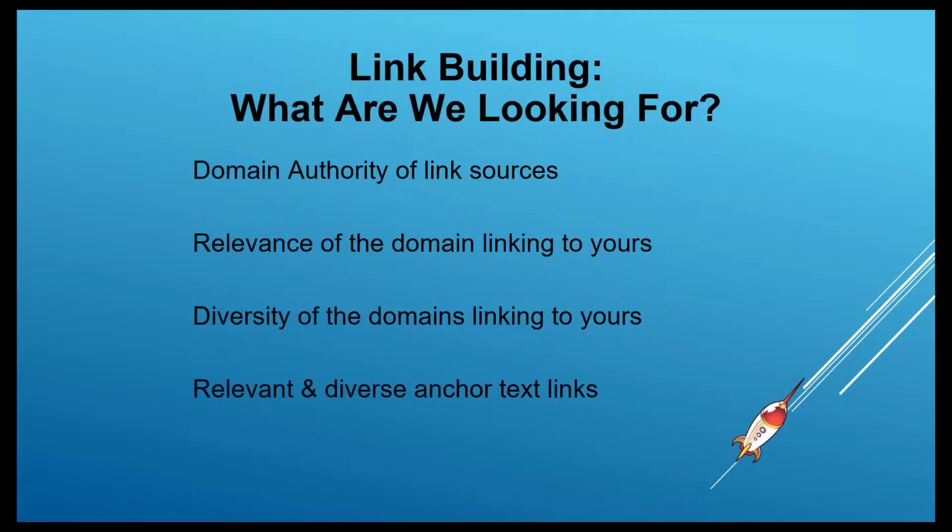And so when it comes to link building, what are we looking for? We look at what's called domain authority of the sources of those links. And domain authority is a search engine ranking score. What it does is it predicts a website's ability to rank on the search result pages. And it's a score from 1 to 100. The higher your score, the more likely it is that your website will rank.